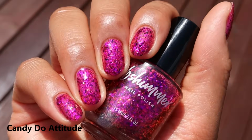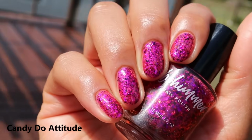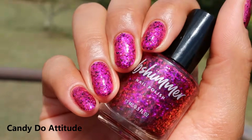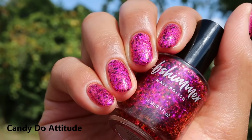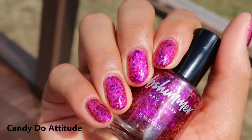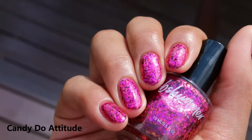Here is what it looks like out in the sunshine. That base is bright, y'all. It is really intense. Really gorgeous here as well, and I love the contrast, especially in bright lighting with those black flakes. They pop so beautifully against that deep, dark base.